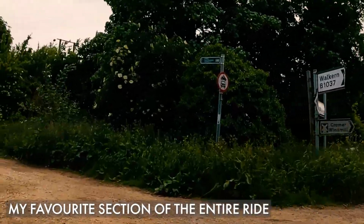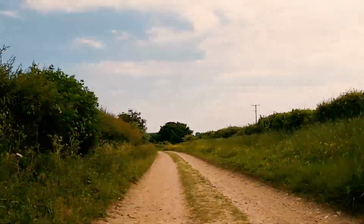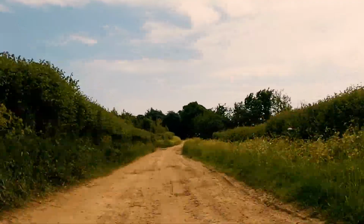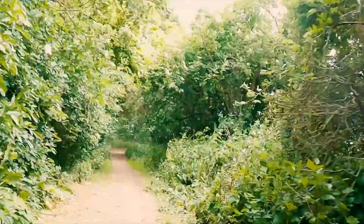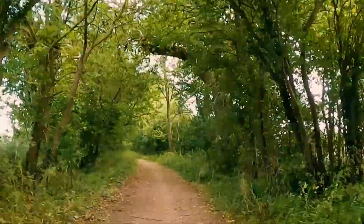Okay, now we're on to my favourite section. This is Cottered. There's a Cottered Road, I think, and it might be an old Roman road, but it's fantastic. It runs for a few kilometres. You can see I've sped it up here, and it's just pretty much die straight. It's hard packed. I think it's very slightly downhill as well. You can go fast. It's absolutely beautiful.